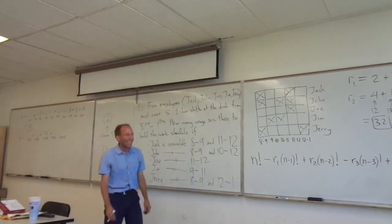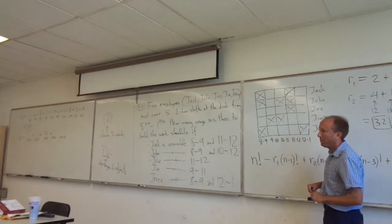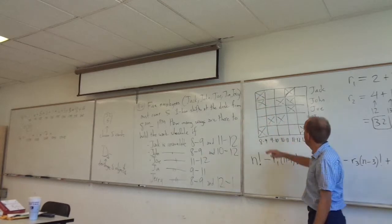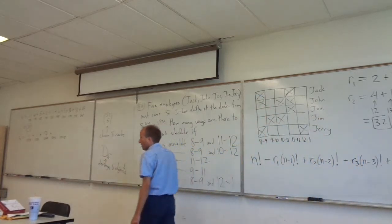Okay. Algebra is hard. How about 1, 3, 4, and 5? I have to pick this x, therefore I have to pick this x, therefore you have to pick this x, so you have 2 choices here. That's easy.